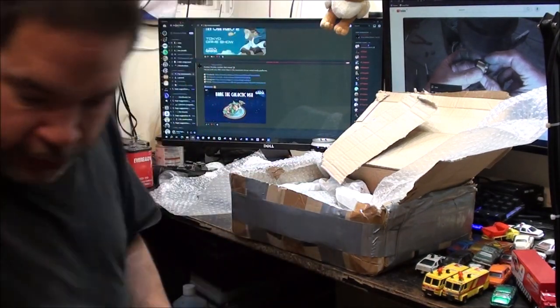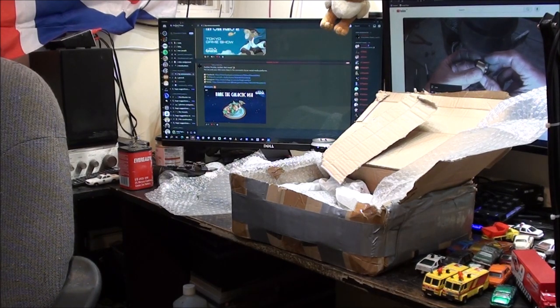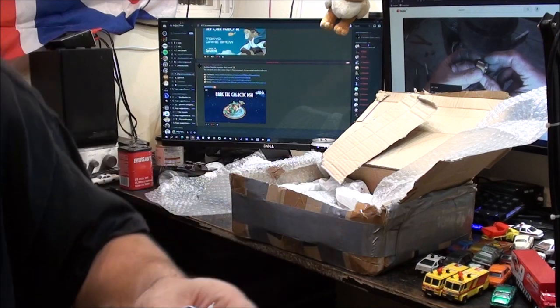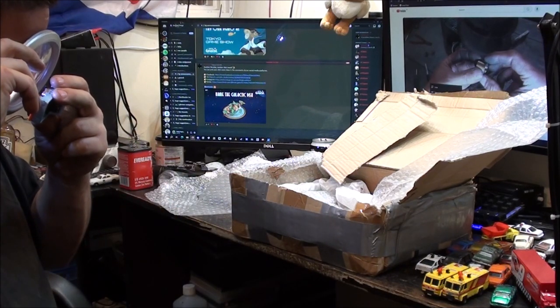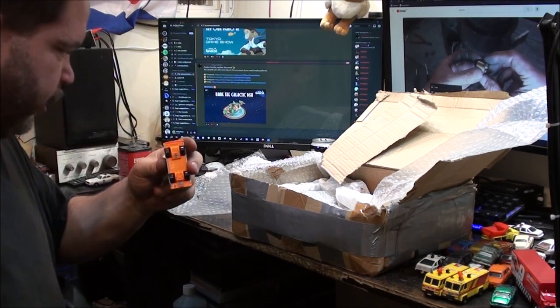Let me just grab my magnifier. I know it's an American truck, but I just can't remember what it is. It's definitely American. It's a Dodge A100, 1966 Dodge A100.